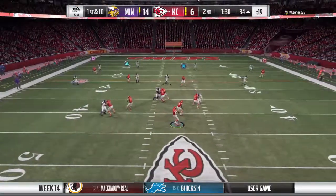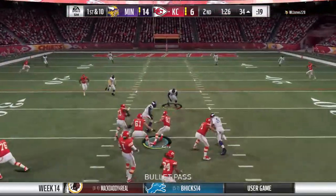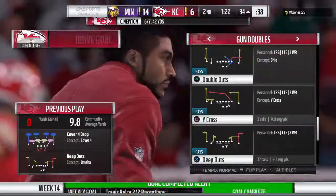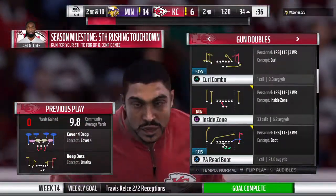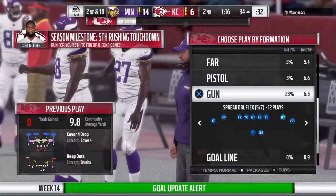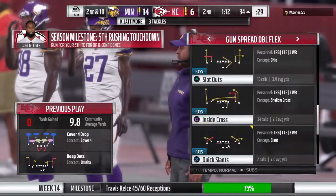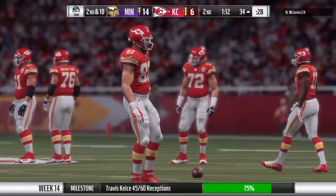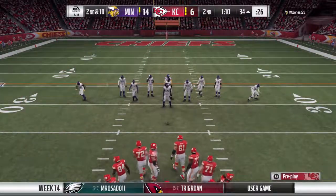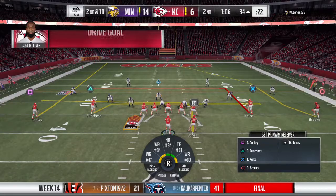On 1st and 10, Newton. The tight end Kelce has it over the middle. No gain there on the completion. 2nd and 10. Well, the stats that matter on this play, don't help a team very much unless, of course, you're playing defense. If you're getting points per reception, you got a reception, but no yardage. Great job by the defense, though. They read through that one. They read through it, gave up no yardage, and people got credit for tackles. Pretty good deal.